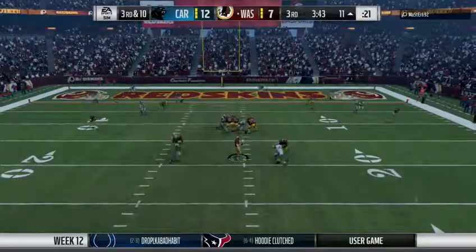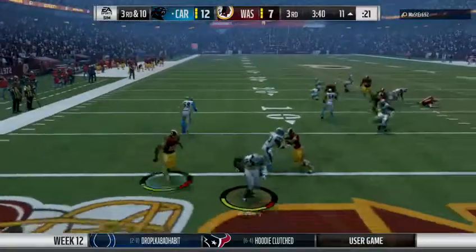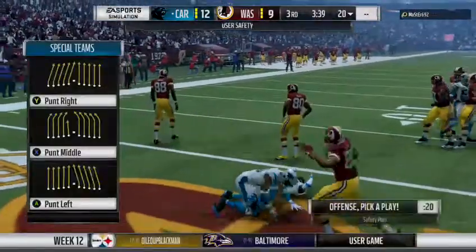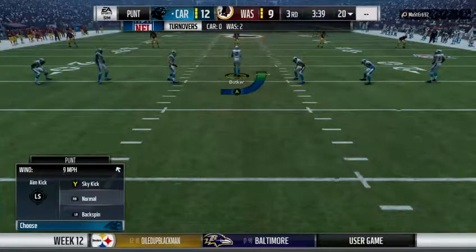On 3rd down, Cousins. And he fires one that's intercepted. Picked up by James Bradbury. And I do believe this is going to wind up a safety. It is. It's a safety. How about that for a wacky play?